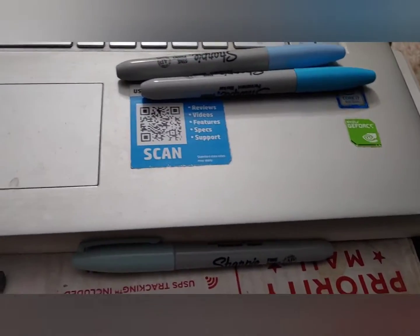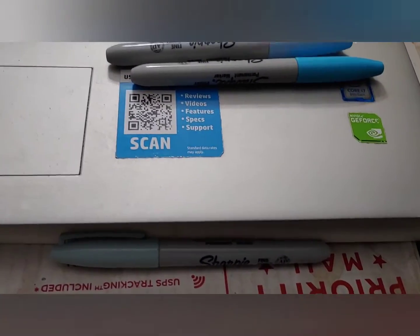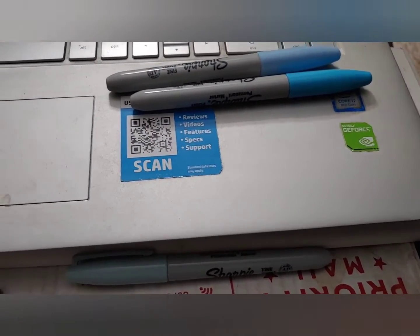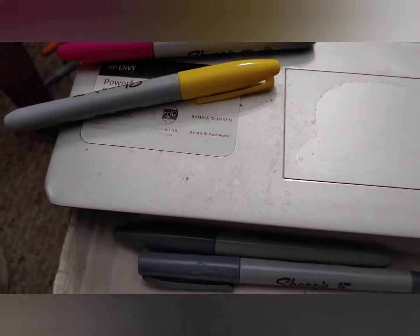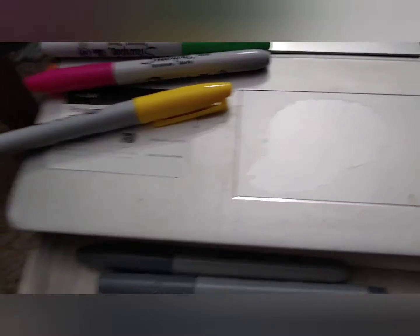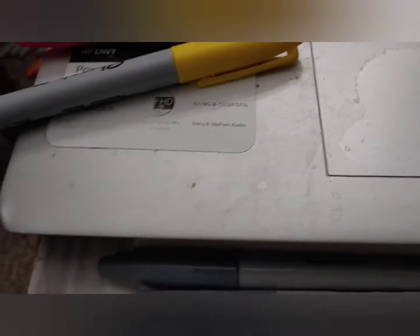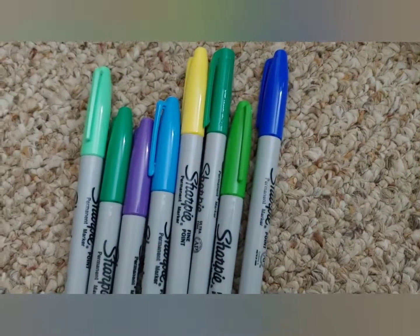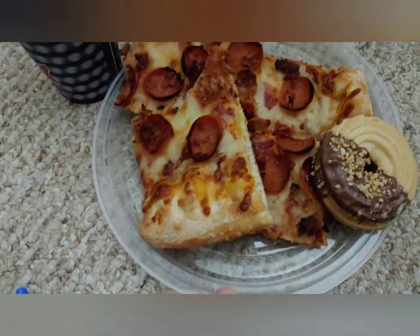These are some of the markers that I used to complete today's progress on the styrofoam drawing.